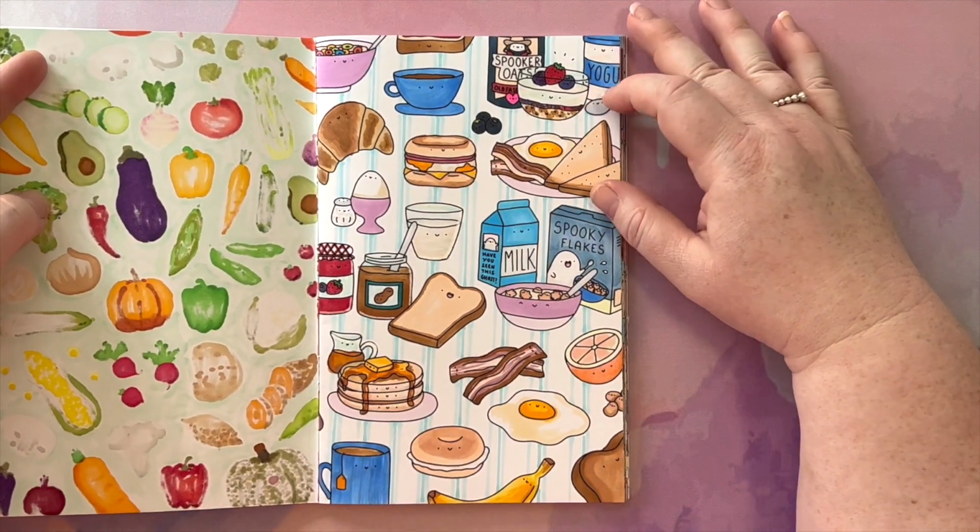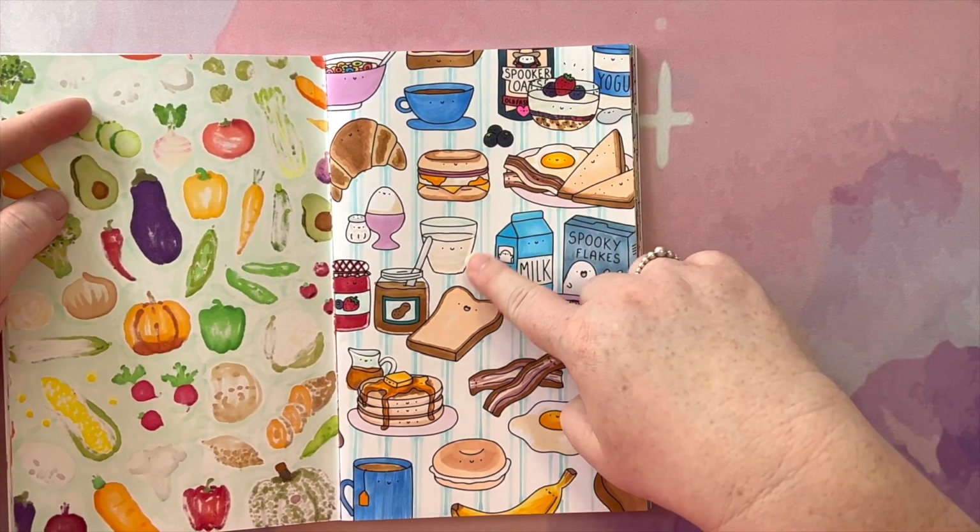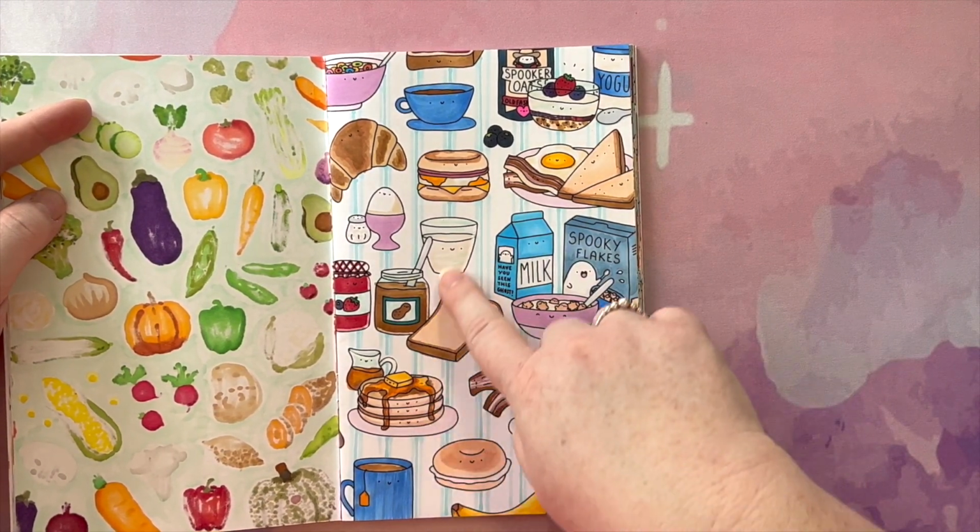Next up, we have some breakfast foods, and I decided to do the background of this one to look a bit like a tablecloth.